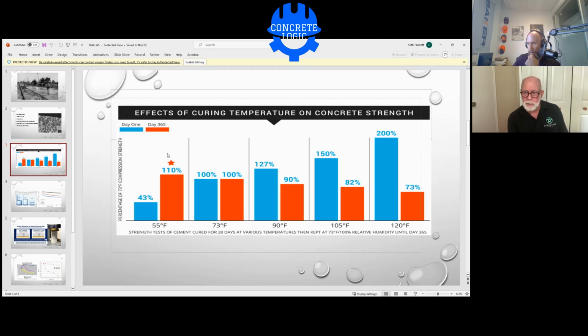You get 127% of the targeted value of the compressive strength. But then at 365 days, it drops down to 90%, and it continues to get worse. Now 120 degrees Fahrenheit, that's actually pretty common for outdoor concrete that's placed in the summer. It can get 120 degrees and higher than that. And you may get a really good 28-day strength, but you're going to get very weak permeable concrete.